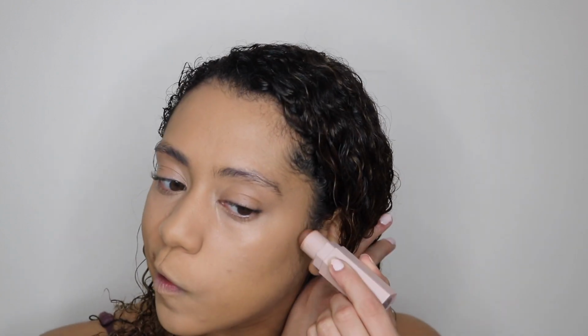I'm gonna contour with the Fenty Beauty Matchstick in Truffle. I'm only gonna do a little bit.